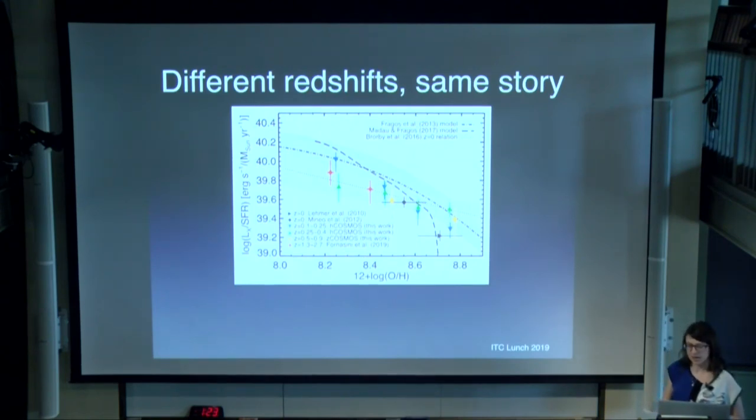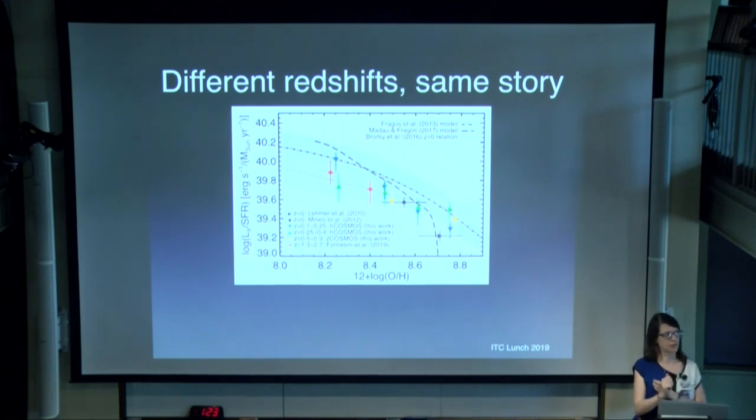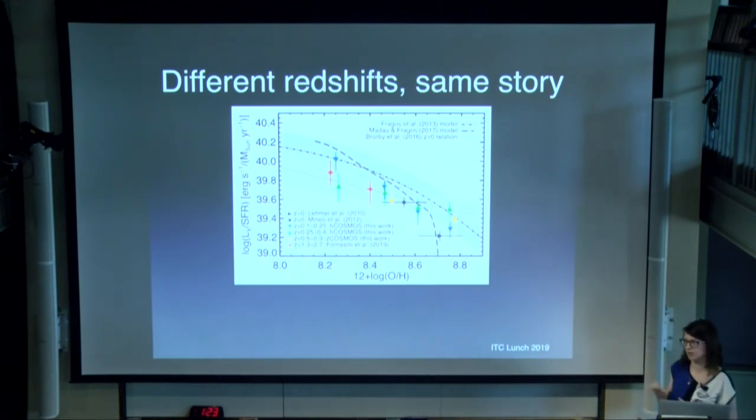It seems like nitrogen-based indicators definitely show a significant evolution with redshift, but when you use oxygen-based indicators, those don't seem to show very significant evolution with redshift in terms of determining metallicities. So it's the best that we can do right now, and that's what we used: the oxygen-based indicators.